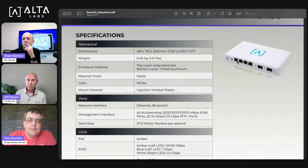Like Chris said, 25 gigabits of throughput through our hardware accelerated platform, 37.5 million packets per second. So it's screaming fast.